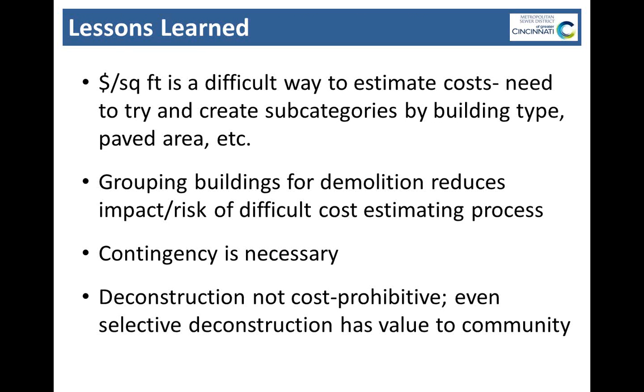And finally, our lessons learned. I won't read through all of them, but you can see for yourself it was a big learning curve for us as a sewer district, learning a lot of these things. I've mentioned a lot of these already. One of the ones I do want to highlight, though, is that deconstruction is not cost prohibitive. Even selective deconstruction has immense value to a community. So even if you're able to incorporate that step, it would be a big improvement.